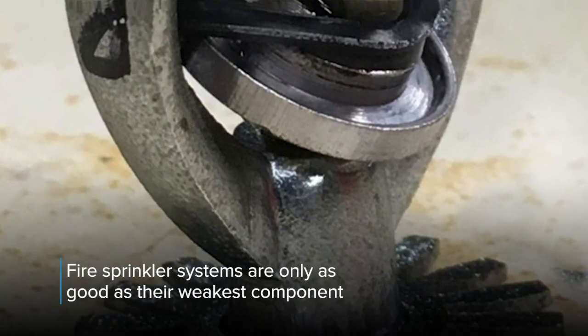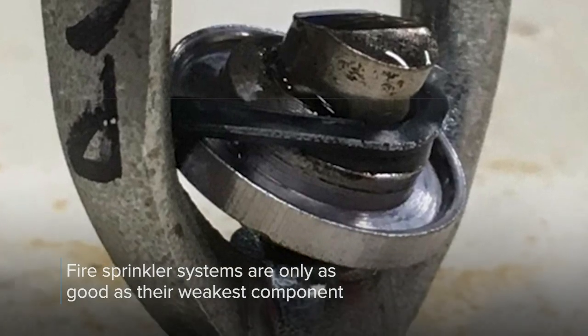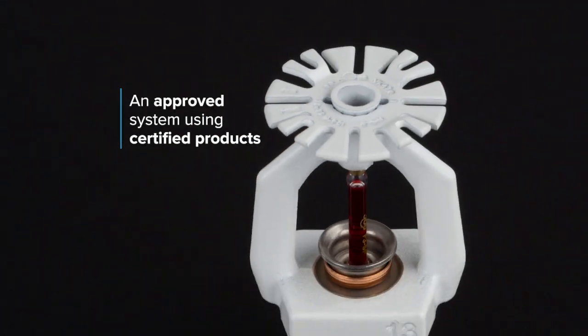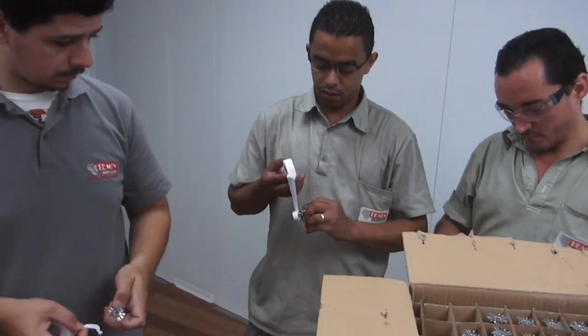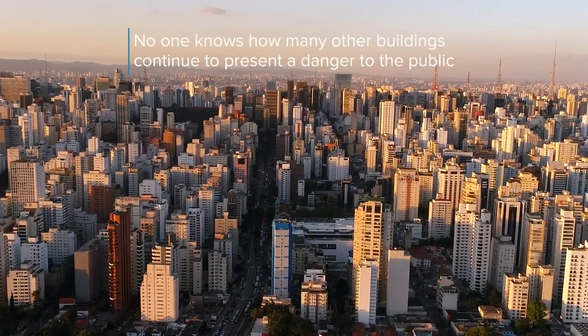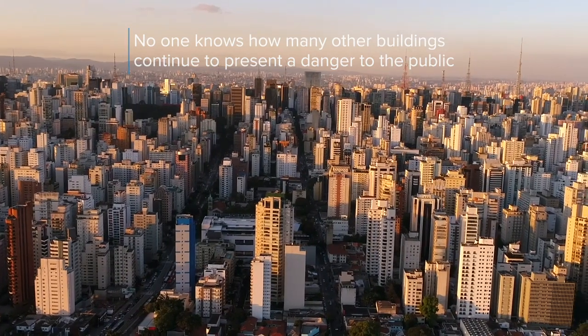Fire sprinkler systems are only as good as their weakest component. It's not enough to install a sprinkler system. You have to install an approved system using certified products. The products in the 2 locations in Sao Paulo were replaced with properly certified sprinklers, but no one knows how many other buildings continue to present a danger to the public due to the existence of non-certified sprinklers.